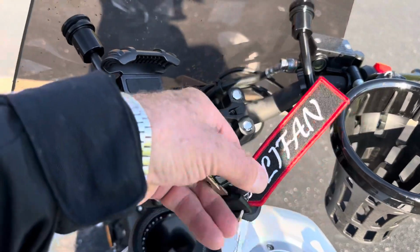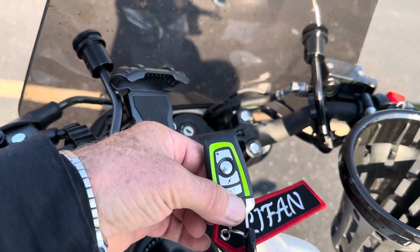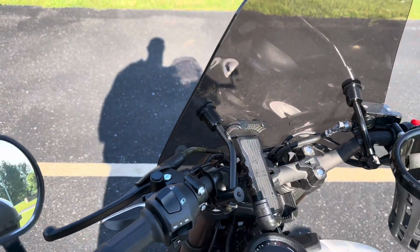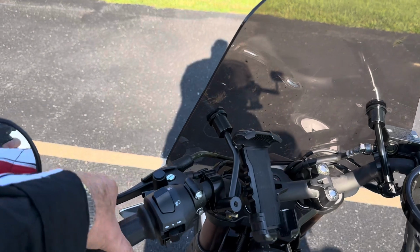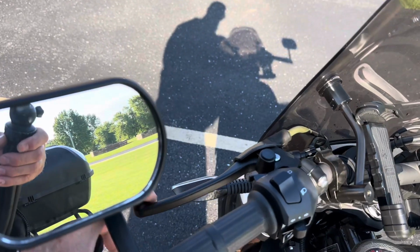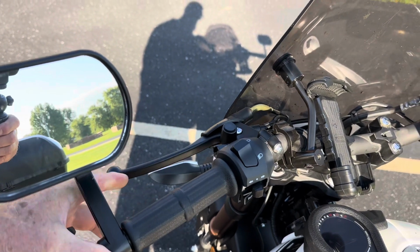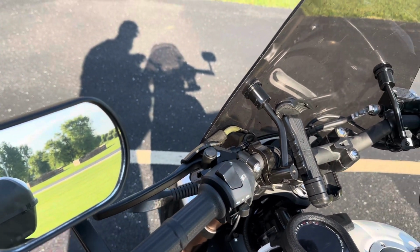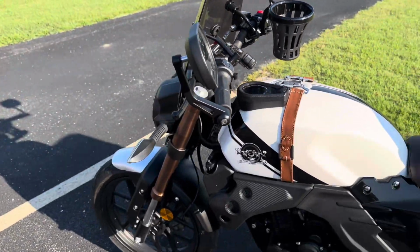I've also got a key fob here that's got my alarm system on it. I put an alarm system on it. And this also has a very easy pull clutch. You know, if you have arthritis or something, you have trouble pulling a clutch, this one is really easy to pull.